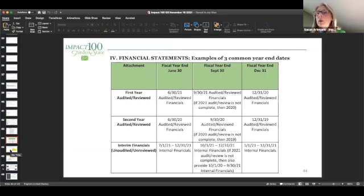Other year ends, such as September 30th, can get a bit more complicated. Again, if the September 2021 audited or reviewed financials are available, those would be submitted along with the September 2020 statements. And then interim statements would then need to be provided from October 1st of 2021 to December 31st, 2021.